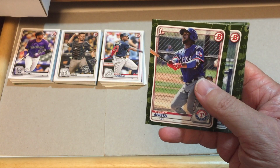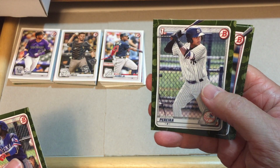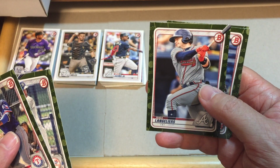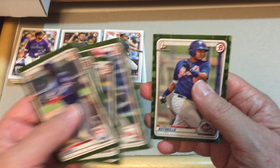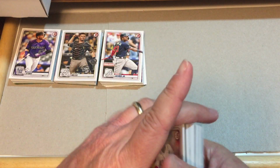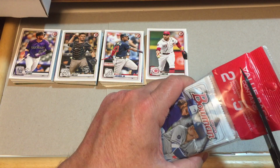Sherton Apostle. That's how you say his first name. Everson Pereira, Shay Longaliers, Bryson Stott, and Wilfred Astudillo. Got a couple names in there that are a handful to say.